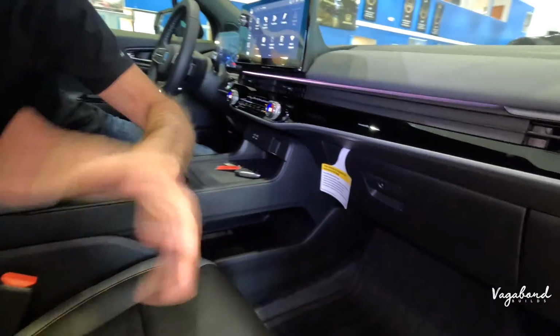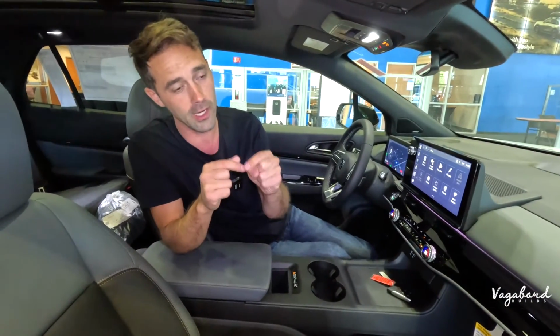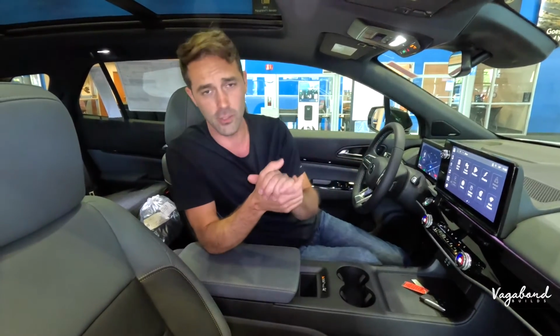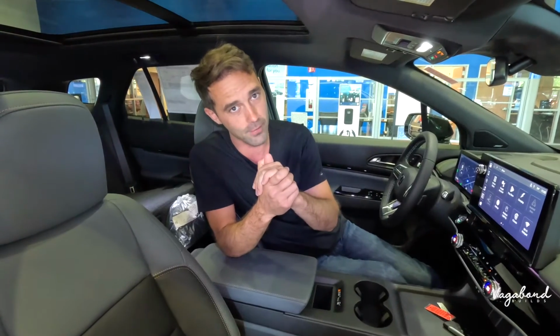And now that literally pretty much finishes up. Now, guys, you are going to be seeing some more increase in bells and whistles if you go from the Touring to the Elite. For example, like heads-up display and so forth. Just keep an eye out for that. Now let's go ahead and shoot over to the second row seating and finish off with this video.